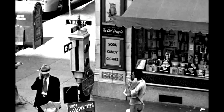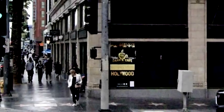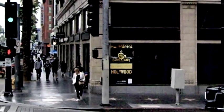Los Angeles, then and now. A striking look at LA's transformation, capturing its journey from a growing city to a sprawling metropolis.